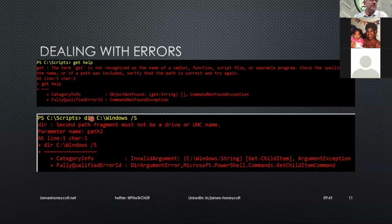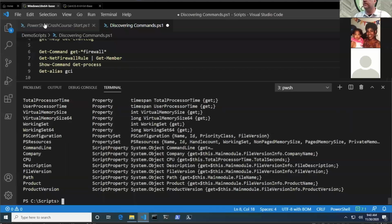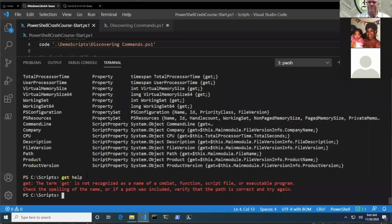Well, dir is an alias for get child item. So if it's trying to interpret this as get child item, it has no idea what the /s is. So now I need to figure out what the recursive for get child item is, and maybe that error will go away. So let's take a look at that. Here we go. Like I said, if we do a get space help, we're gonna get an error, just like I said.